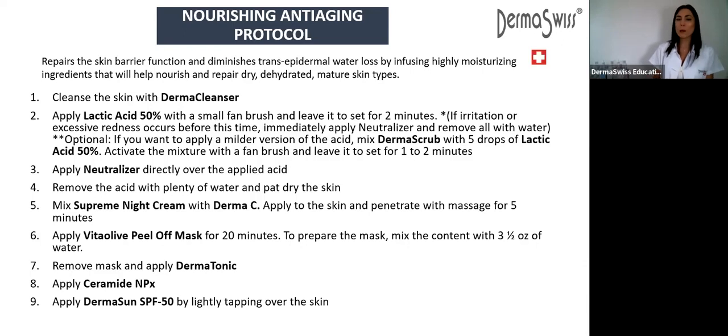You are going to make a mixture of the Supreme Night Cream, the cream that we were just talking about minutes before. You are going to mix the Supreme Night Cream with Dermacy. You are going to make a wonderful mixture with that, and you are going to penetrate that in the skin, doing massage for 5 or 6 minutes.